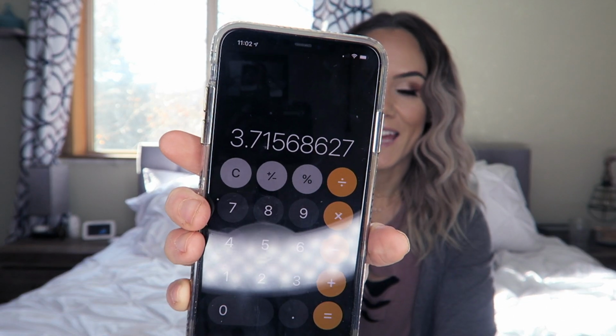So now we are going to take the amount of money that I've made over that time period, 379 divided by 102 hours, and that will give us our hourly rate. So I am currently sitting at a solid $3.71 per hour. So almost half of minimum wage.